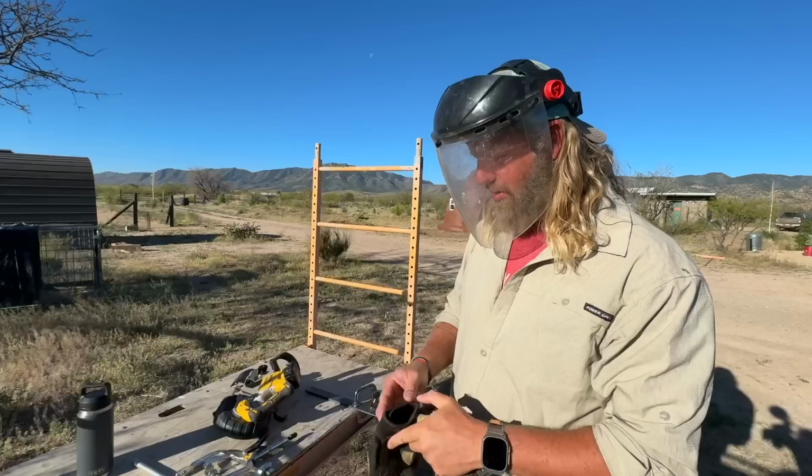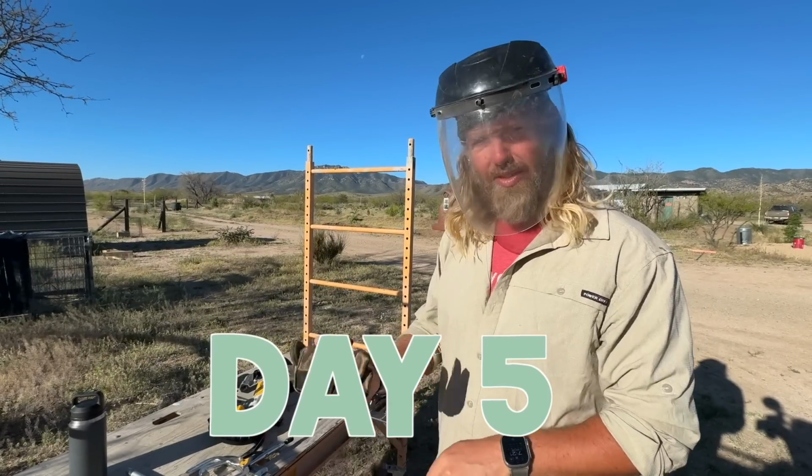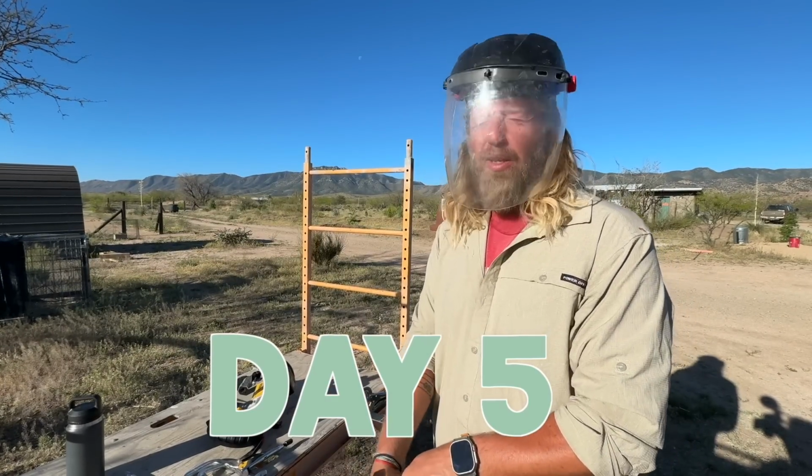We're back out this morning. We need to build these hinges like we did last time, hang the gates, wrap up the project.